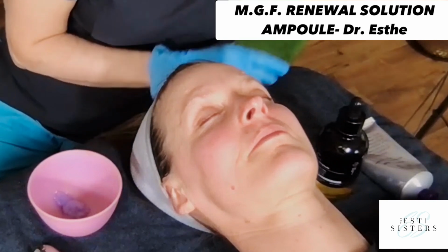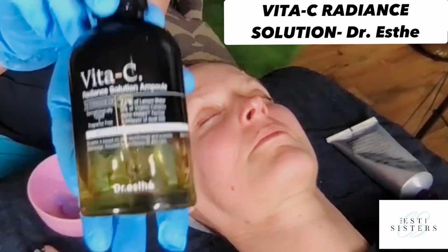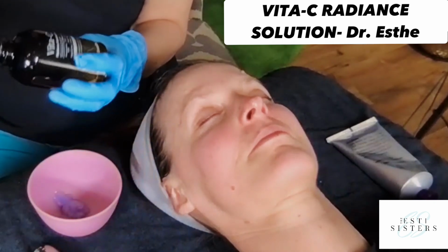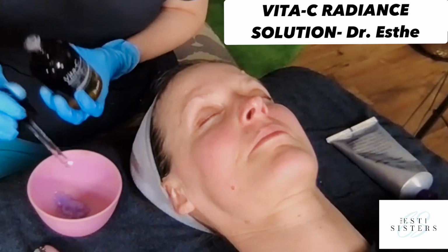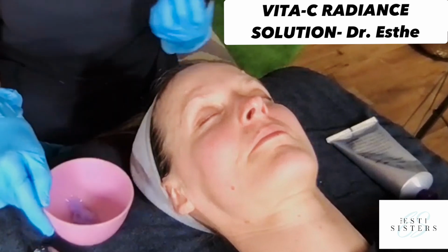And then the other one I'd love to add for hyperpigmentation issues is the Dr. SD Vita C ampule, which actually has an alpha melite formula or complex to help suppress melanin. So it's got some nice tyrosinase inhibitors in there. So I'm going to use a nice half dropper of that.